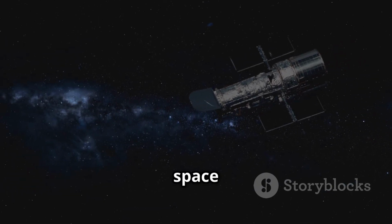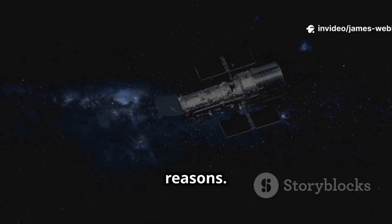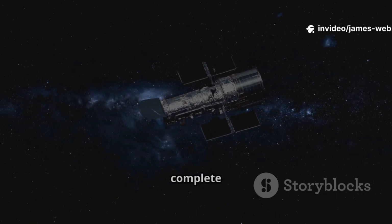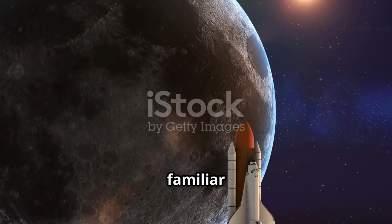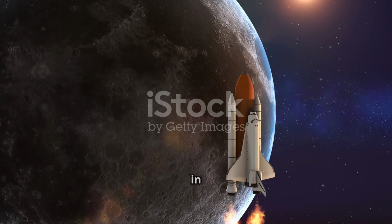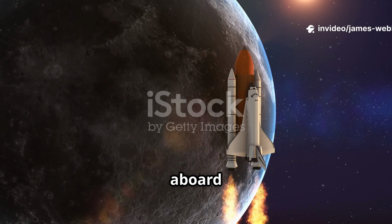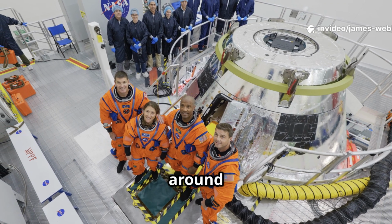There's been quite a few space telescopes over the years, different sizes and launched for different reasons. Just note that this is not a complete list by any means. The most famous one you're probably familiar with is the Hubble Space Telescope. Hubble was launched in April of 1990 aboard the Space Shuttle Discovery. It was a 5-day mission in orbit around the Earth.